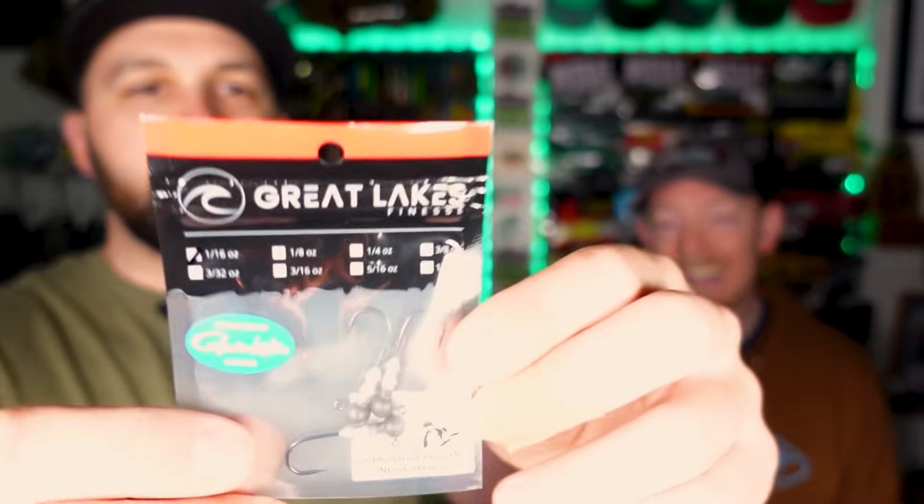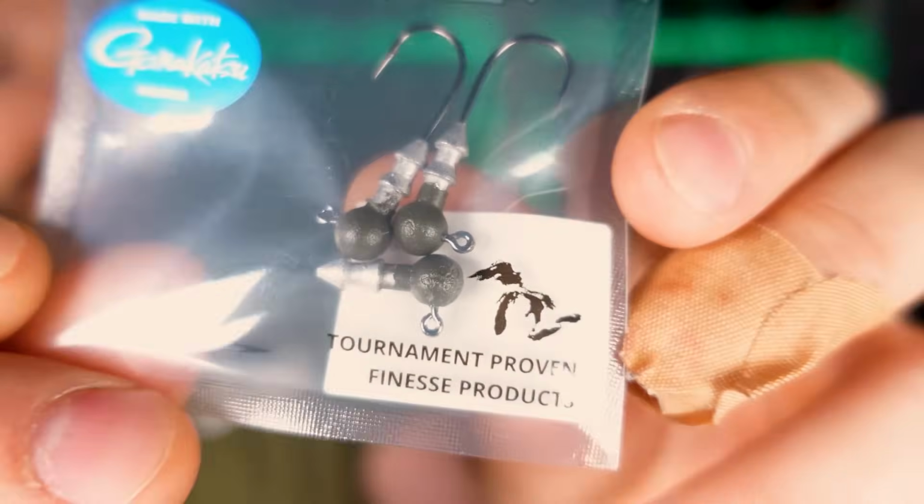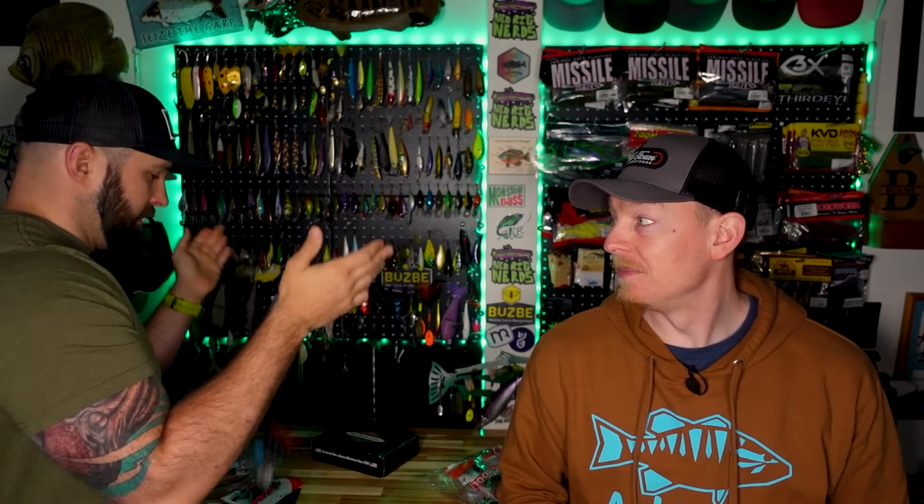So that's the Snack Craw. Thing's amazing. And then we've got their little ball head jigs here as well, designed to pair perfectly up with that. They got the Gamakatsu hooks and we love it.